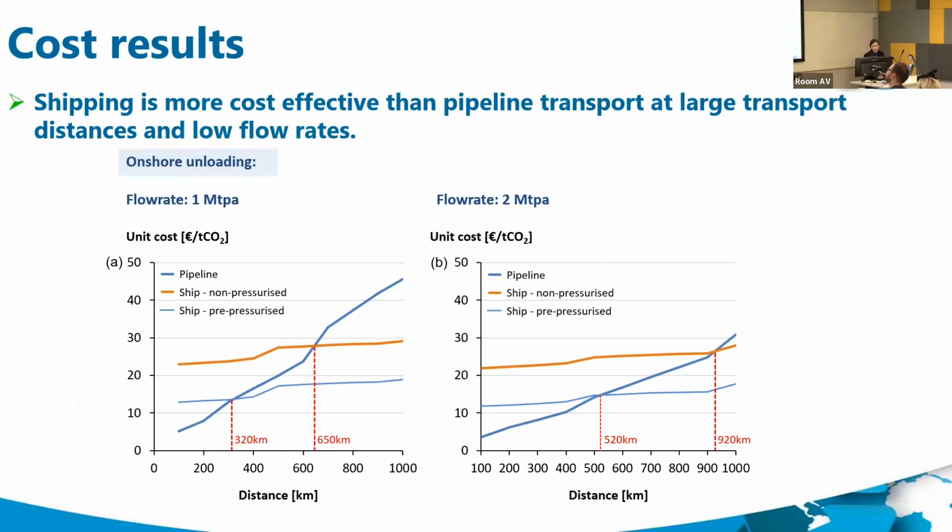And so shipping is more cost effective than pipeline transport at large transport distances and at low flow rates, as this example for onshore unloading shows. On the left side, we have a flow rate of 1 million tons, right side 2 million tons, and you can see here the break-even points where the ship is more cost effective than the pipeline. It depends on whether you have a non-pressurized or pre-pressurized ship.